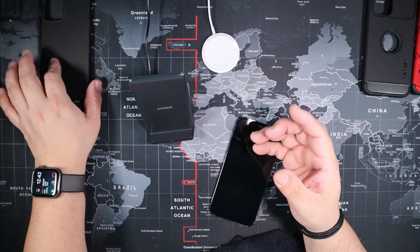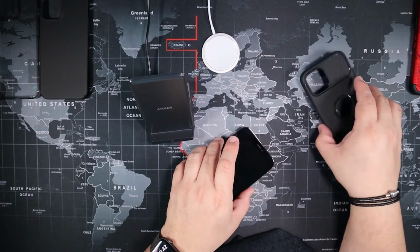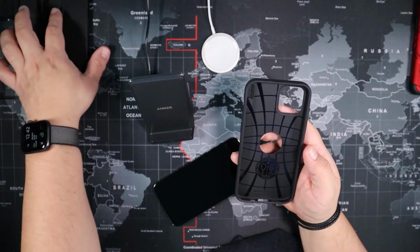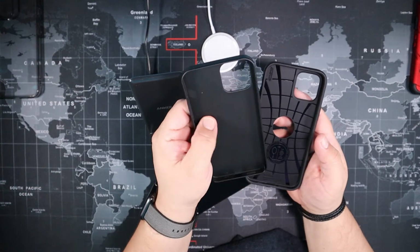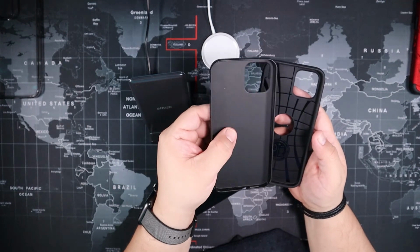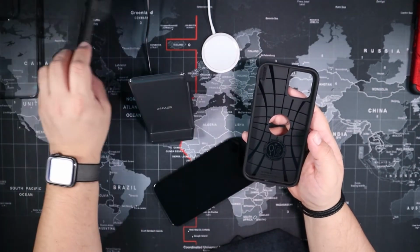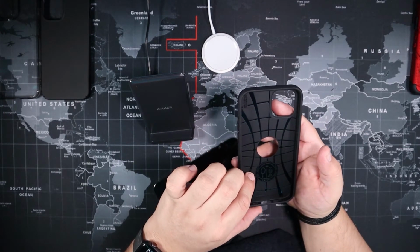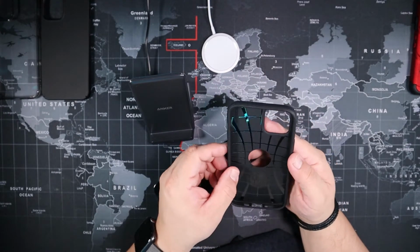Move this one to the side. Let's go with the Spigen case. Now this one is a nice one. You see how it has that nice little web on this side? This one, remember, it's just flat. There's nothing in it. There's no protection in this one. This one does have a nice little web protection on the back. You have your little Spigen logos here on the inside.